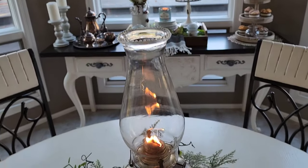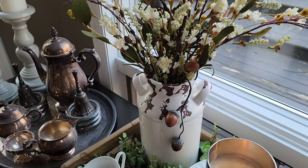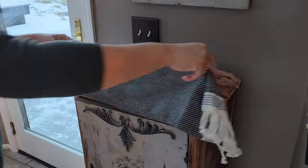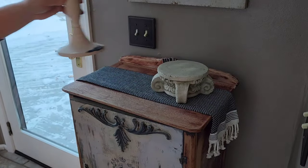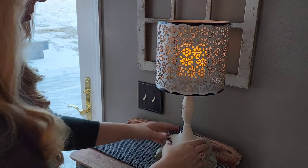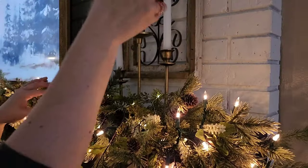Next, we're going to be going into the little French cafe or the breakfast nook. And here I just have my oil lamp out, which I absolutely love. I have my tea bar all set up and ready to go to serve tea when people come over on those cold, dreary days. And then here on my French potato bin, I'm just adding a little lamp with an LED battery operated candle for some light, because this corner is kind of dark over here. And then I'm just adding in a stone pot of candlesticks, just because candles remind me of winter.